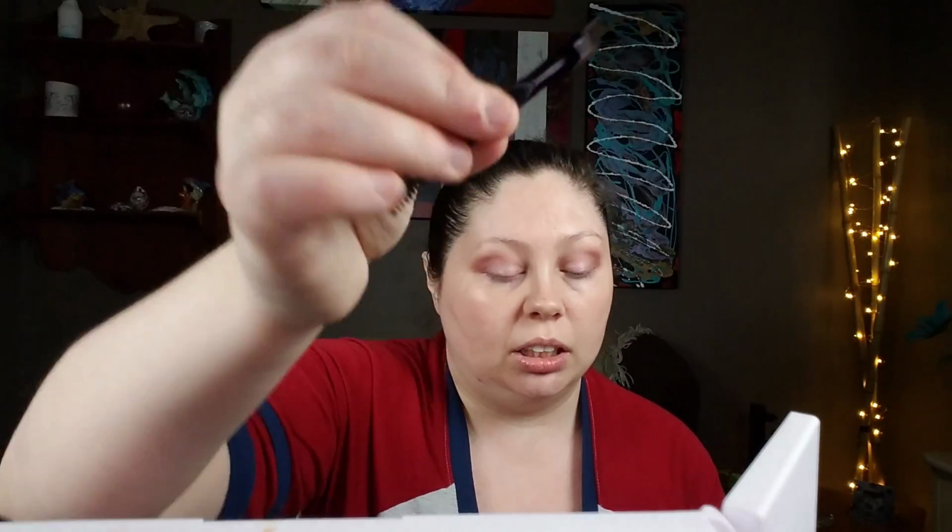Let me see. Which shade should I go with? I want to be careful because you tend to get a lot of product. I'm making a mess just pushing it in. So make sure you're careful. I'll make sure that I'm okay with it. Oof. Let's hope I do this right.